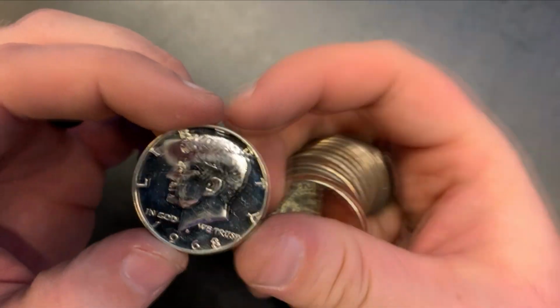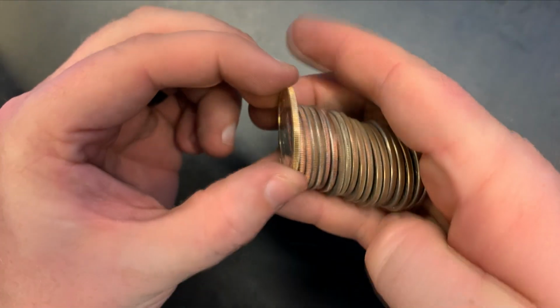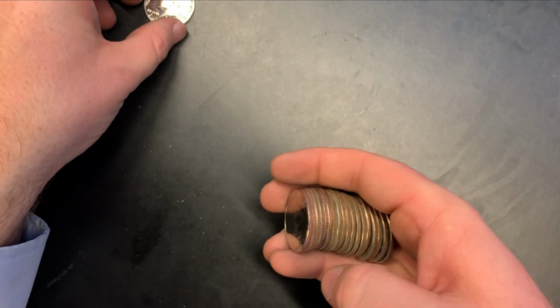Nice, another silver proof. 1968S. The edge of that looked golden though. You see that? Really, really unique looking coin. So another silver proof. That one's gonna be 40%.